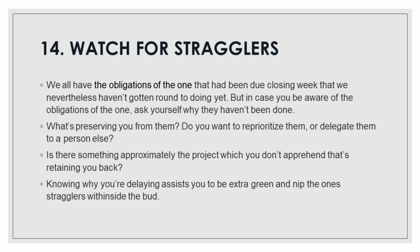14. Watch for stragglers. We all have those tasks that were due last week that we still haven't gotten around to doing yet. But if you notice those tasks, ask yourself why they haven't been done. What's keeping you from them? Do you need to reprioritize them, or delegate them to someone else? Is there something about the task that you don't understand that's holding you back? Knowing why you're delaying helps you be more efficient and nip those stragglers in the bud.